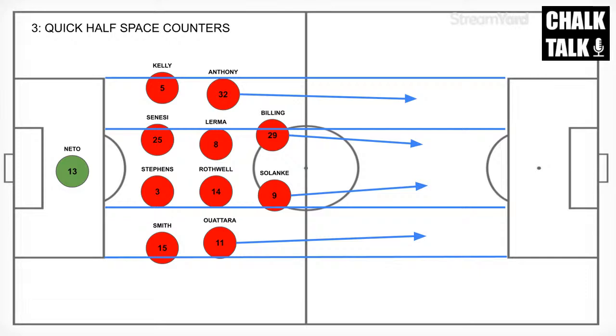Okay, on to the third and final point. Outtara on the right side there was a nuisance for Liverpool in terms of creating chances on the break, and Bournemouth were prepared to have these quick half-space counter attacks. Now the half spaces are the inside channels, as highlighted on the visual there, and Outtara and Anthony were really quick in trying to support the front players when the ball was won back.